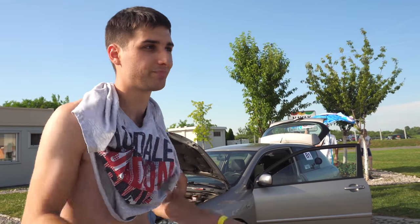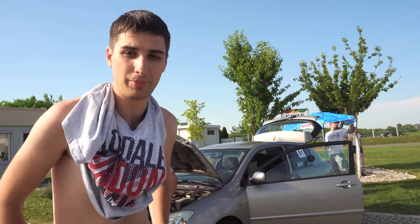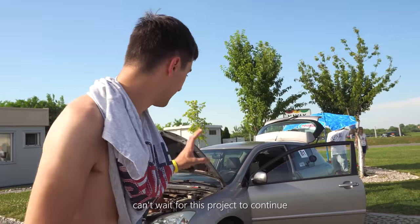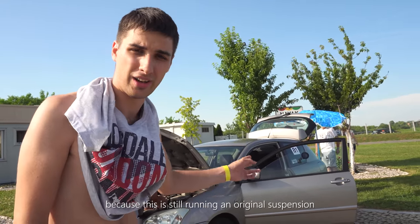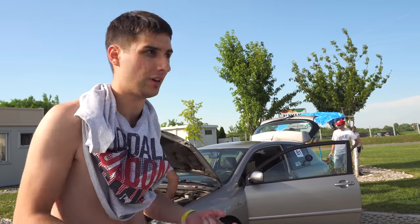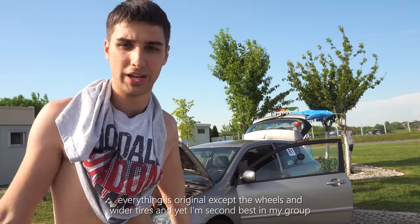So these wheels and tires, I couldn't have asked for more out of them. I'm so happy, and I can't wait for this project to continue because this is still running original suspension. Everything is original except the wheels and tires, and yet I am second best in my group.